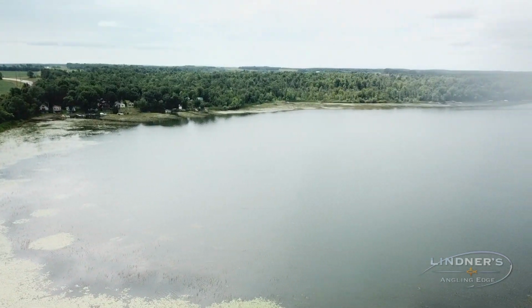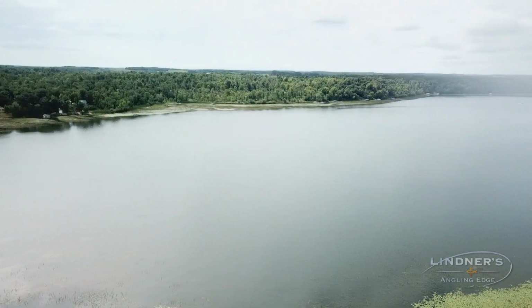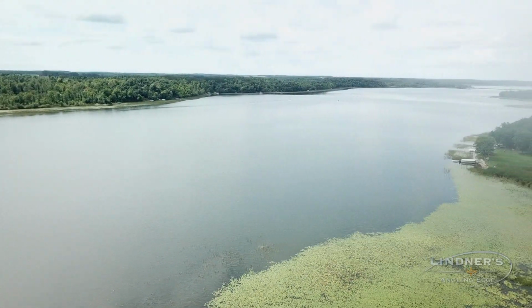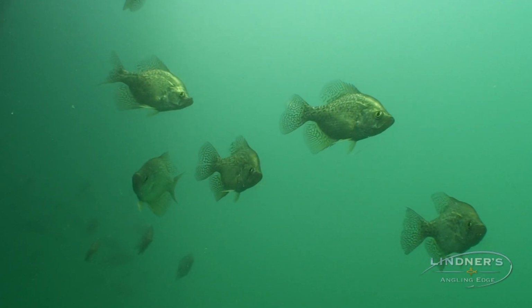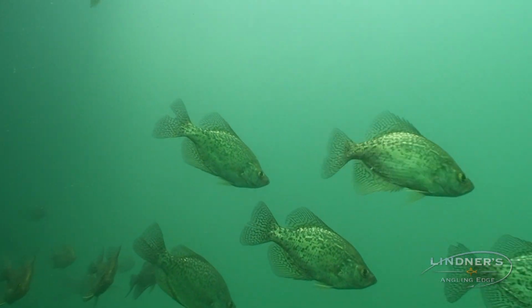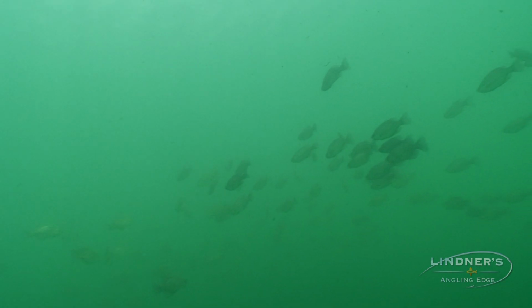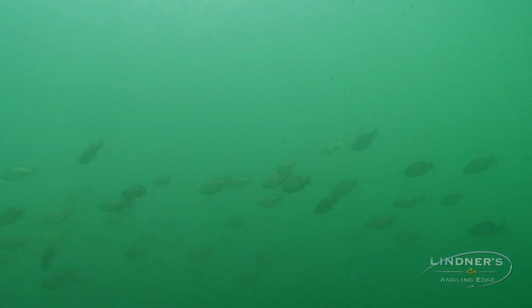And one thing is, we've got great weather today. That's one thing about crappies. They tend to be low light feeders. We've got overcast conditions today, so the fish should be active throughout most of the day. The other thing is, we did a little research on this lake through the DNR website and found out this one's loaded with big crappies. So with any luck in the skies we've got, we're gonna catch some really nice fish.